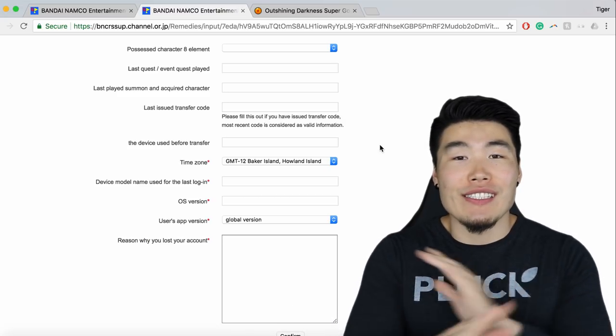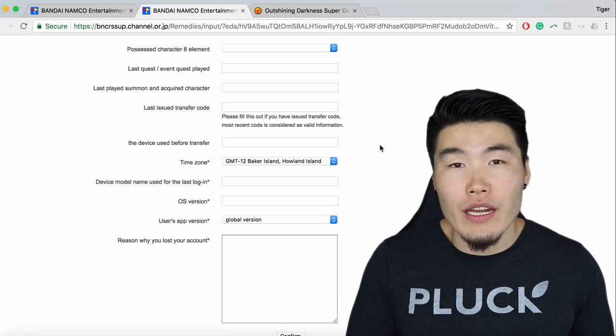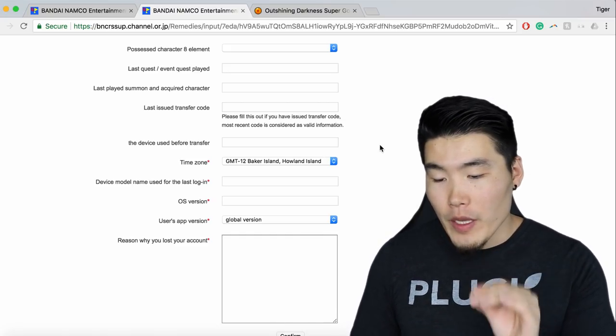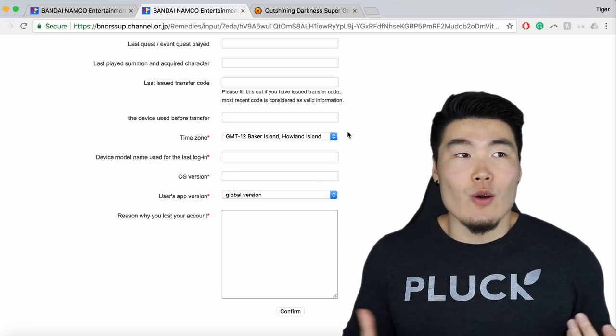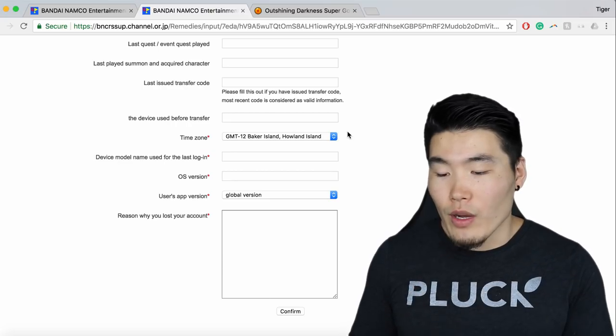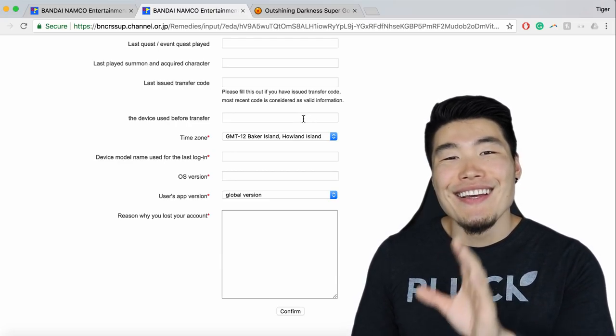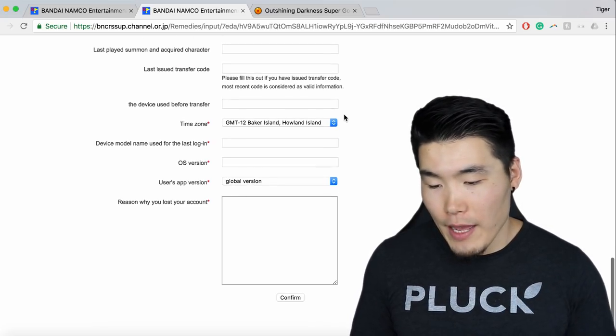Bandai, for some reason, has an absolute no-emulator rule. So if you tell them that you were using an emulator, they will not help you. So make sure that you put some kind of mobile device, maybe an Android tablet or an iPhone or whatever it is. Don't put emulator. If you use the emulator, then just say Android phone or something like that.